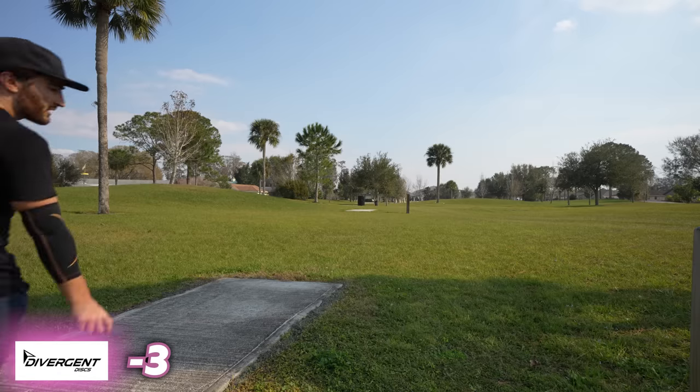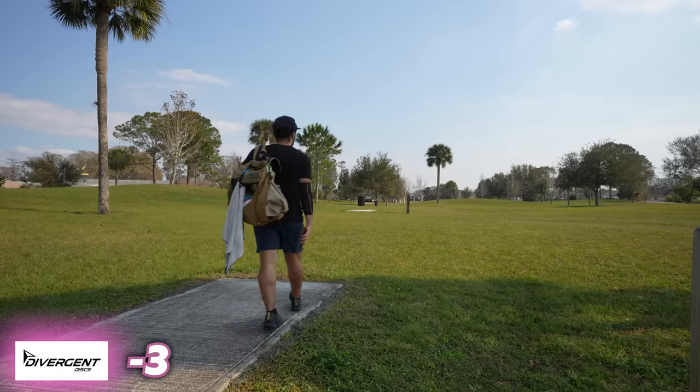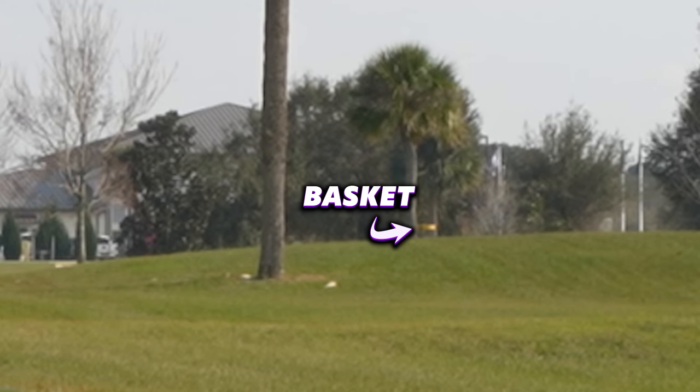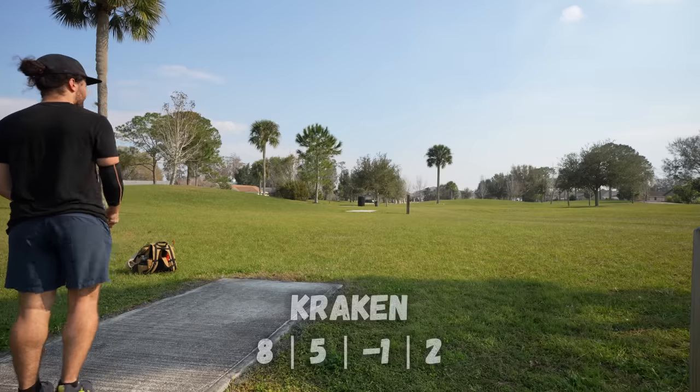All right, here we are, hole 16. It's 375 feet straight ahead of us. Should be gettable. There's a slight headwind. Be nice to have a little bit faster disc that was somewhat stable, but I think we can get there with the Kraken.